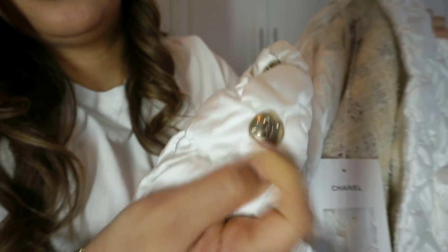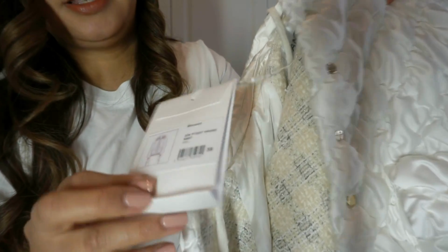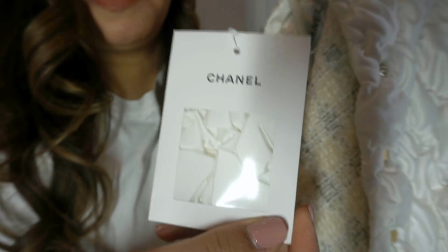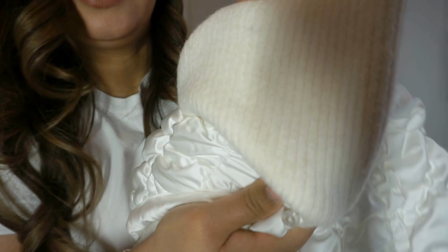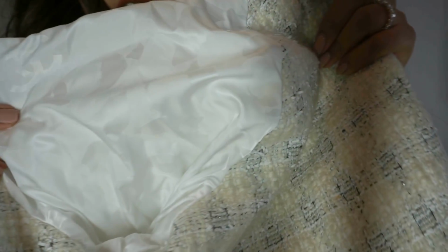But these are the buttons. This is the snap button on one side, and then the other side snap button is here. So it's very heavily branded. This is the item code and photo. Got some spare fabric and a button, and it has a knitted collar and knitted elasticated cuffs. On the inside there is tweed and silk, so you've got the silk lining with Chanel all over it, and then you have tweed.